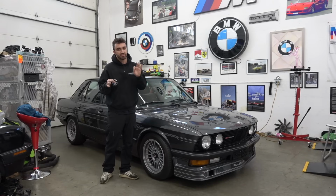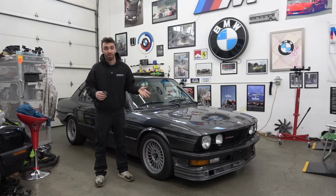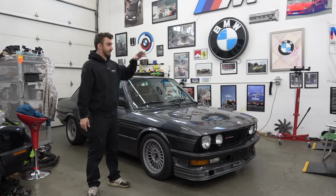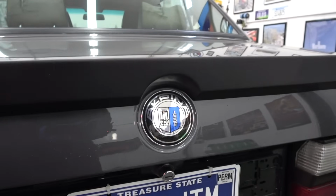I'm kidding, but there are a few things that bug me. There are a few things that bugged you guys, and you already probably know what they are, and we're gonna be addressing a lot of those things today. So some of the notable things wrong with this car, as again, many people noticed, it's got the wrong badges. It's got Alpina badges, which it should not have. It should have BMW roundels.